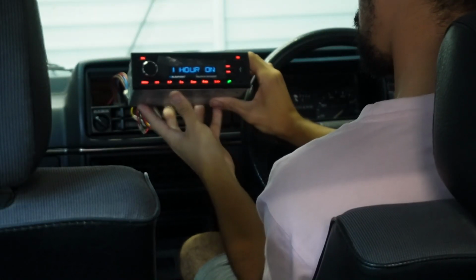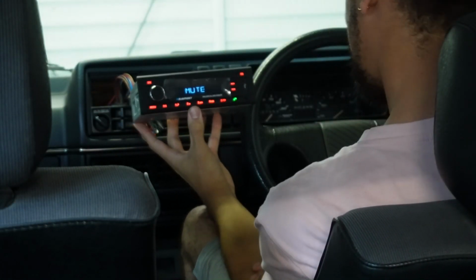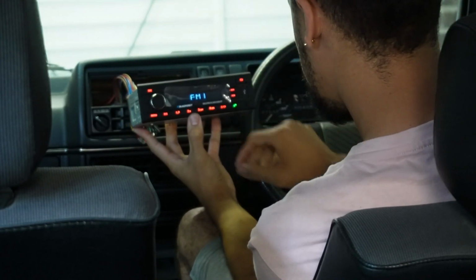This car didn't come with a stereo, I needed to buy one. So I ended up going for a period correct one that had DAB and Bluetooth functions.